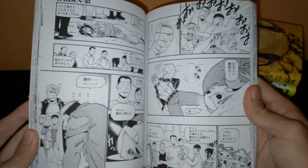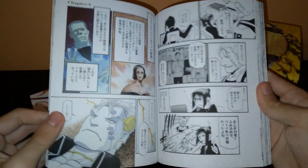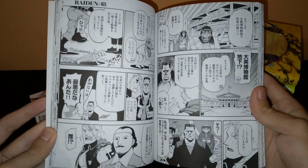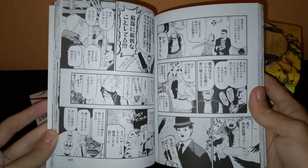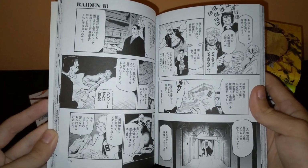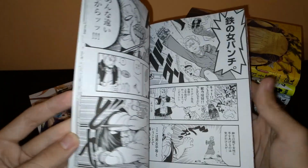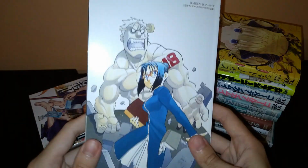I really love Hiromu Arakawa's works, her art style, and I'm looking forward to the new manga that was announced that she will be working on, which I think is some kind of historical fantasy thing set in maybe Japan or an Asian-inspired setting, so I'm very excited for that. And I am very happy that this got released. I was not expecting it.